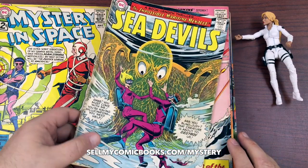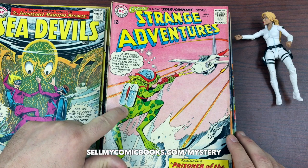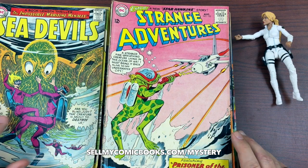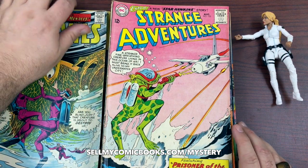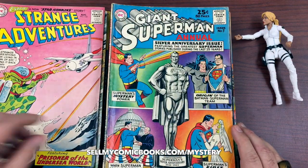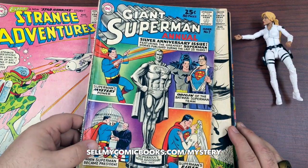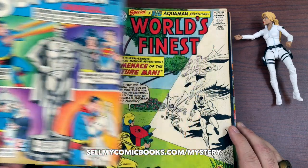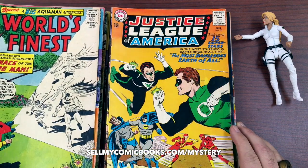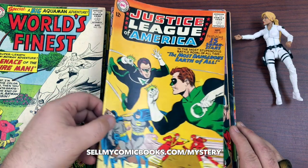The Sea Devils, 17. If you are a fan of Ethan Van Sciver and Cyberfrog, this is actually the Golden Age Earth 2 Cyberfrog. No, that's a true story. You tell him I said that. Strange Adventures number 155. Here's Superman's silver anniversary, 25 years old at this point. That's Superman Annual number 7. World's Finest 135. The World's Finest books don't do near as well as Superman, Batman, other books of the era. Don't know why that is.